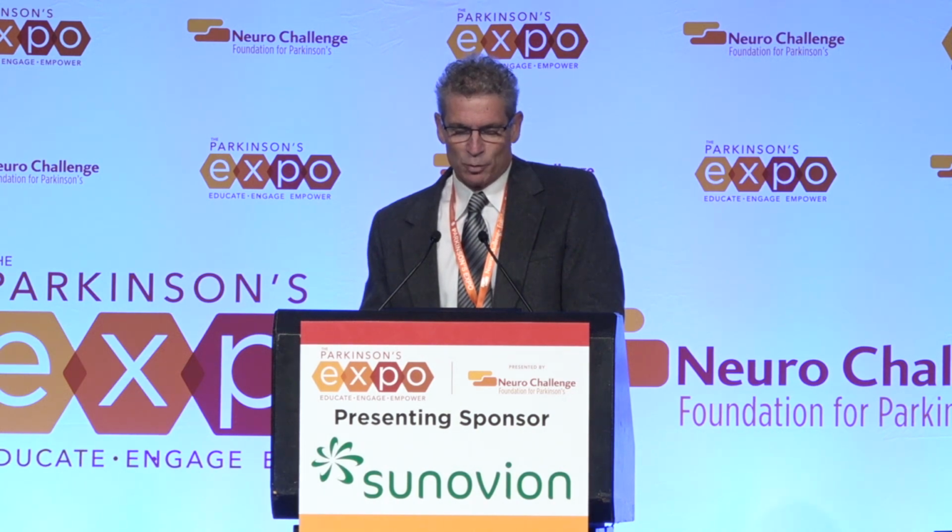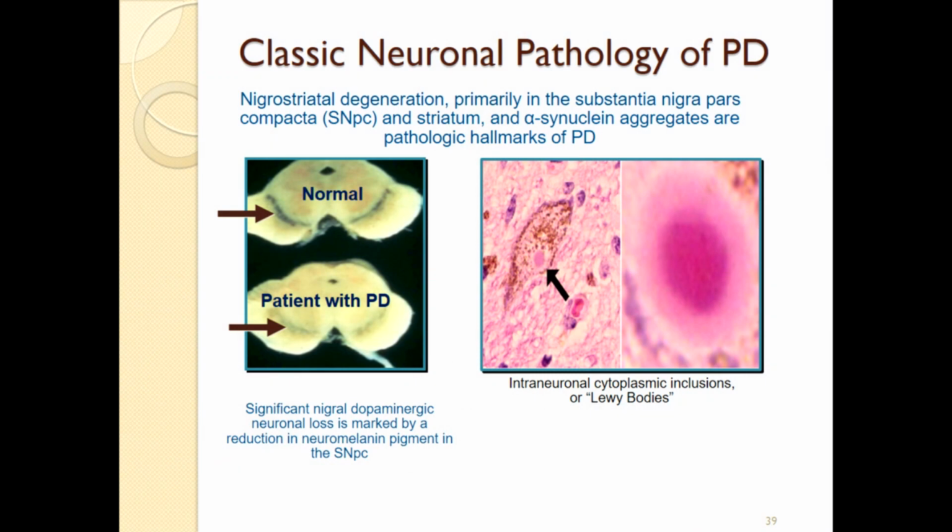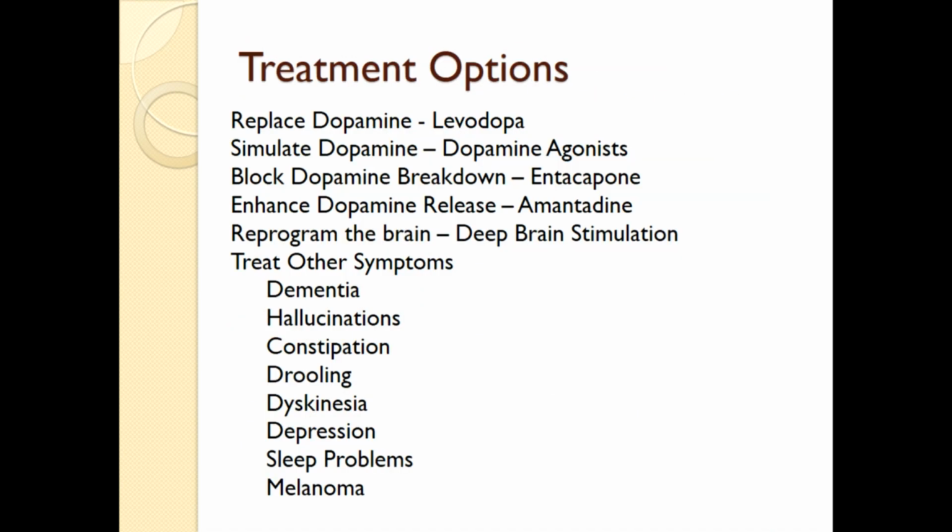So again, going back to this one slide, we're going to look at the lack of dopamine being produced in that bottom slide there, or that slide with the bottom brainstem. So there's lots of ways we can replace dopamine. We can also give you what we call fake dopamine or synthetic dopamine, which is a dopamine agonist. We can block the breakdown of dopamine in your brain. We can help dopamine get released more. We can reprogram the brain, sort of, with deep brain stimulation. And then we can treat the other symptoms that are involved.